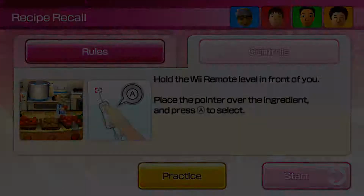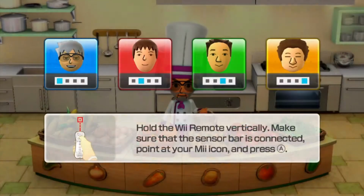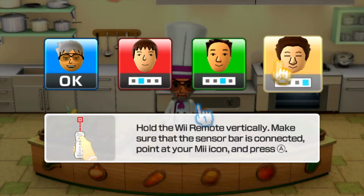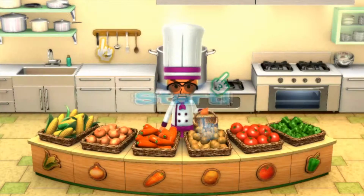So press A to point at it. He's gonna give us the 10 ingredients. Wait, so what? He's gonna grab 10 ingredients. He's an old guy. Look at that. That's a Chad right there. So remember the vegetables.